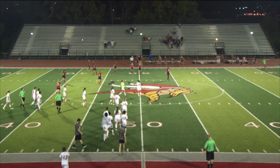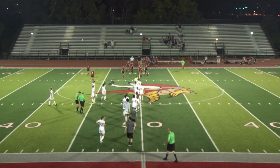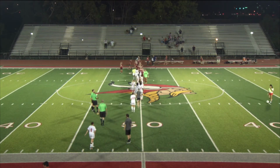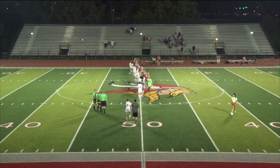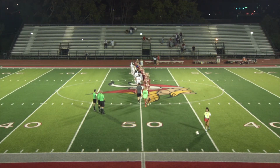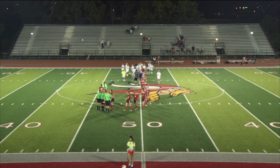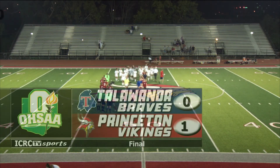Talawanda will drop to 2-6. And will drop even with Princeton as Princeton gains their second win of the season. 1-0 is your final score. They'll move to 2-7 and face Hamilton next Tuesday. Conference game. 0-4 in the conference is Princeton. They'll look to bounce back and get their first conference win next Tuesday as they pick up their second regular season win here and move to 2-7.